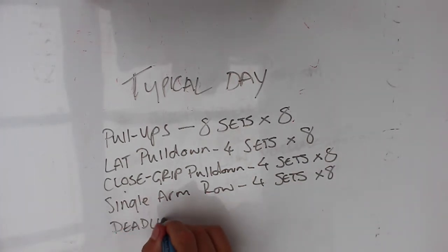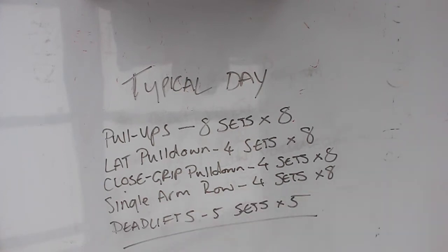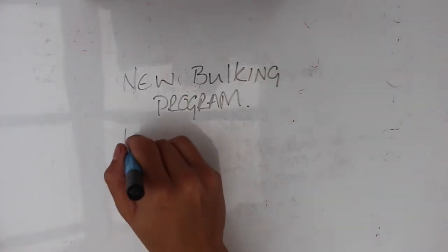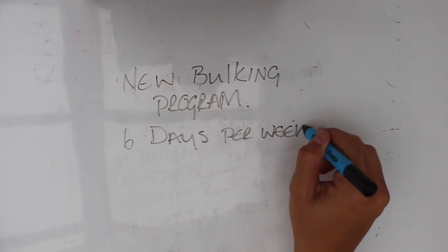They'd all be reasonably heavy. As I've been doing a diet, not as heavy as I can go. Of course, that will be changing with the new bulking program.